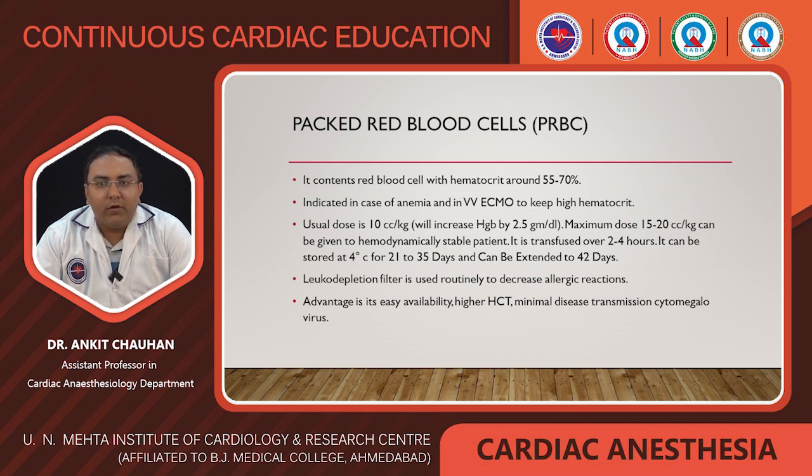A maximum dose of 15 to 20 cc per kg can be given to a hemodynamically stable patient, and it is transfused over 2 to 4 hours. It can be stored at 4 degrees Celsius for 21 to 35 days and can be extended to 42 days, depending upon the preservative. A leukodepletion filter is used routinely to decrease allergic reactions. Advantages are its easy availability, higher hematocrit level, and minimal disease transmission like cytomegalovirus.